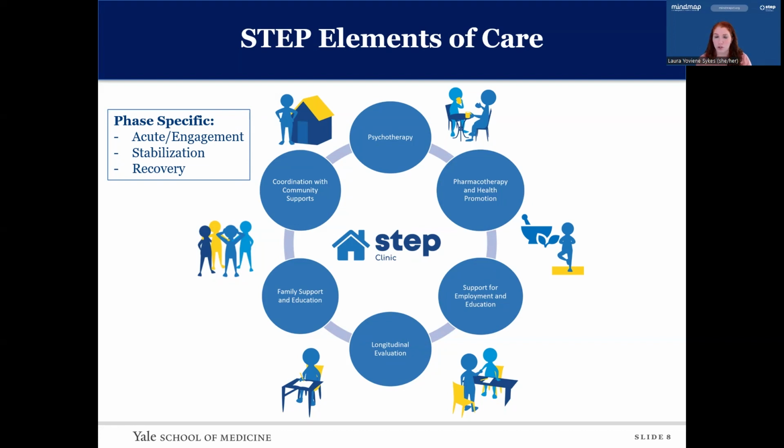There's so much research to show the various types of benefit that folks experiencing psychosis can yield from different types of interventions. And so a menu of psychosocial services are an essential offering to best practice treatment for early psychosis intervention. And so these are the main components of coordinated specialty care. We've got psychotherapy, pharmacotherapy, and health promotion, which we'll talk about. That's your med management and also working with overall physical wellness of the individual.